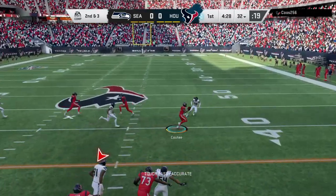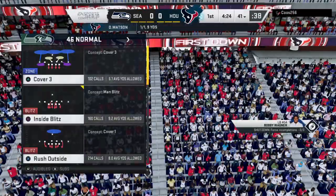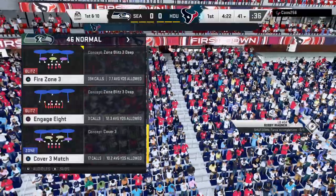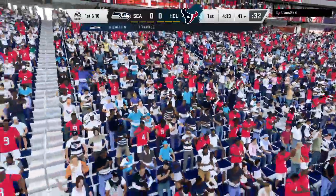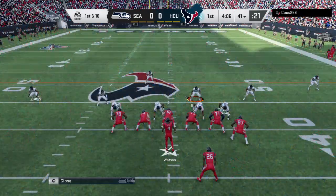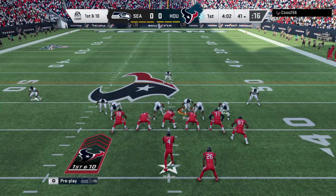Watson. Man open, that's Kiki QT, complete. This has to go down as one of the simpler routes in the playbook, but oh so effective. Nice completion there. Keeps the sticks moving. First and 10 at the 41-yard line.